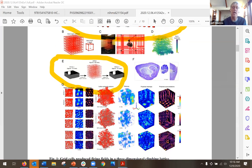But then they record the animal, and the ones under G here, the first three columns, are the classic grid cell receptive field response properties that you see.